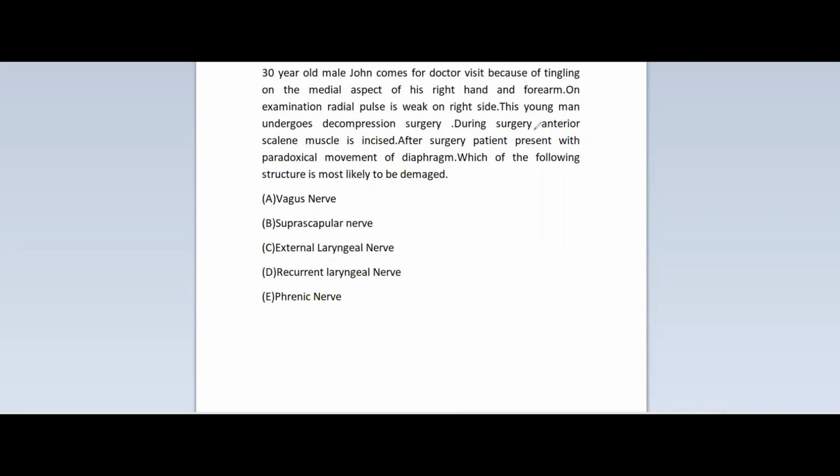During surgery, the anterior scalene muscle is incised. After surgery, the patient presents with paradoxical movement of the diaphragm. Which of the following structures is most likely to be damaged?